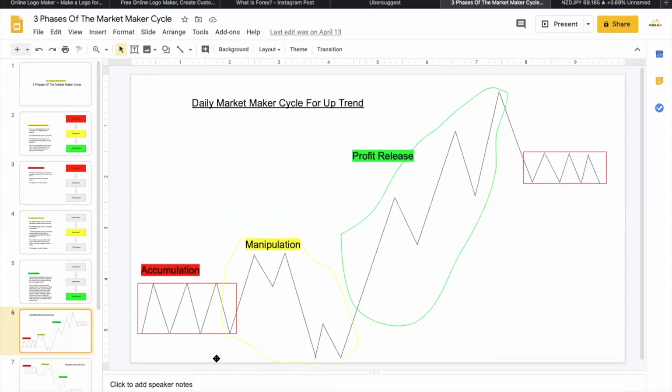So here's a daily market maker cycle for an uptrend. Accumulation stage, here's our Asian session right here. Price is accumulating in this range, boom, finally breaks out, hits us with the M. They trap buyers here. Everyone's saying buy, buy, buy. They get in on this retest at this resistance level. Buy, buy, buy. Price comes up. They're still accumulating buys. Shoot price down. Stop all those people out. All those buyers out. Right?